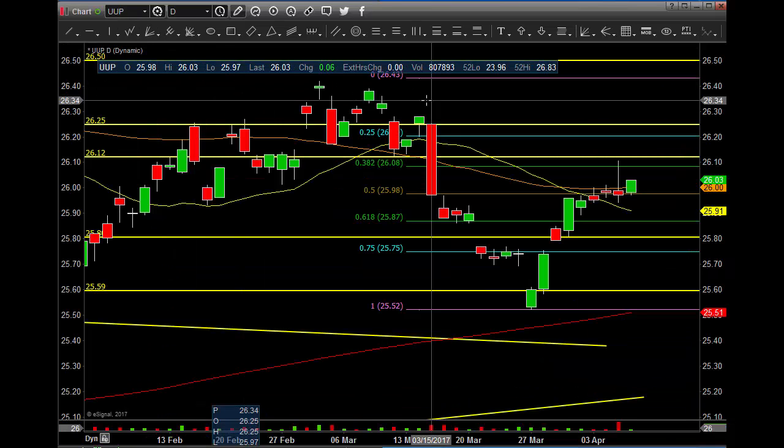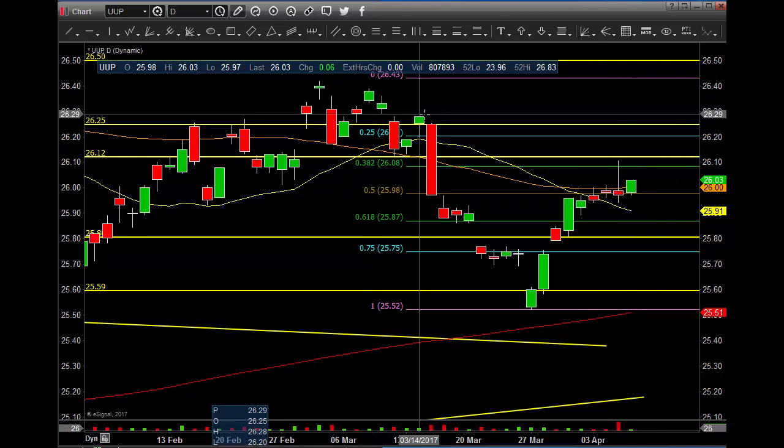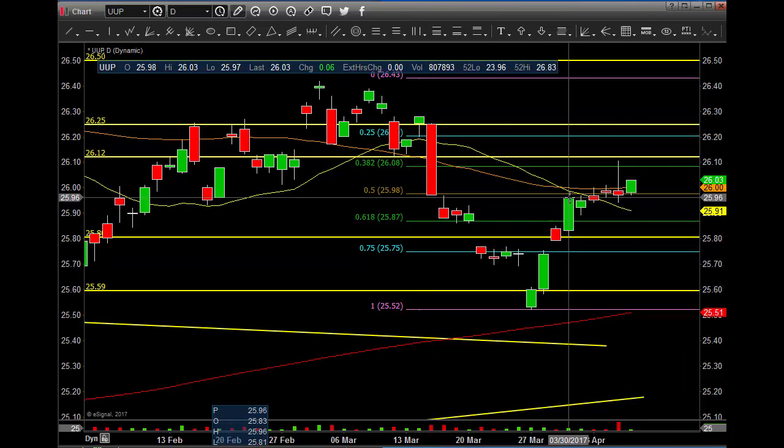UUP, same thing, got above the moving averages though today, so you have to respect it. You do have a little tail here as well, so let's see if we can get above that tail. We do have a big inside bar too, just like on the spider and everything else. That will be the big test right here at 26.25. Right now, a little bit bullish, not the best.